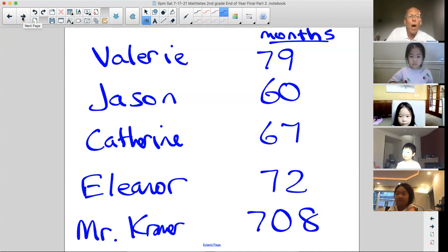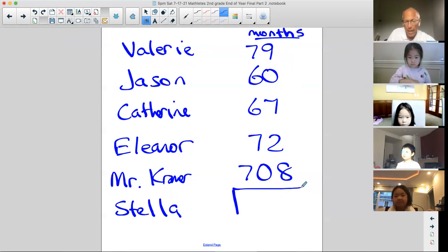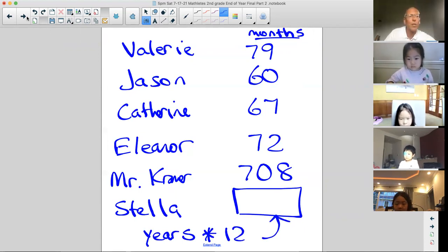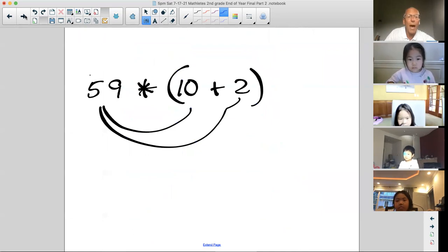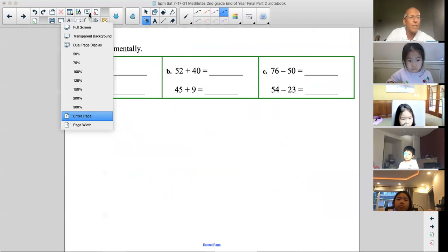Now, that makes me way, way older than any of you, which is kind of a lot of fun. So I'm so glad we got to do that together. And I wish that Stella were here so we could get her age in months also. And maybe she will do that for us, taking her years times 12 to get the number of months. That would be awesome.